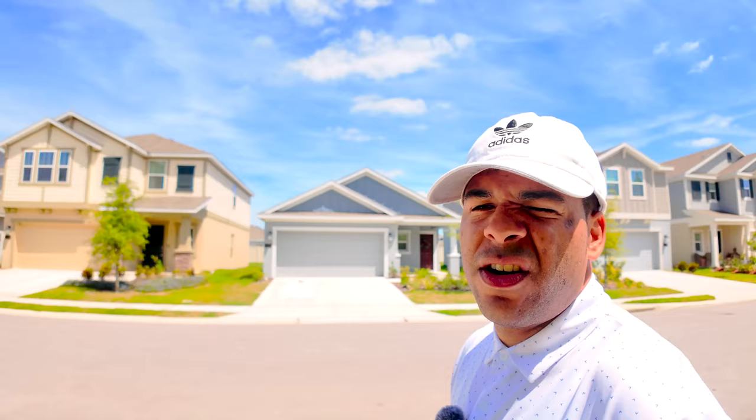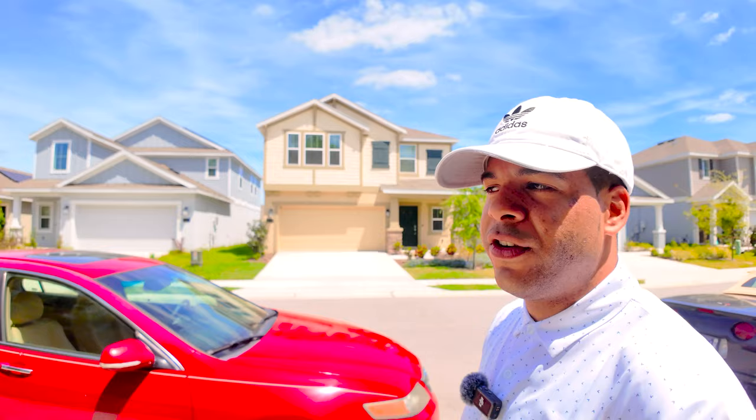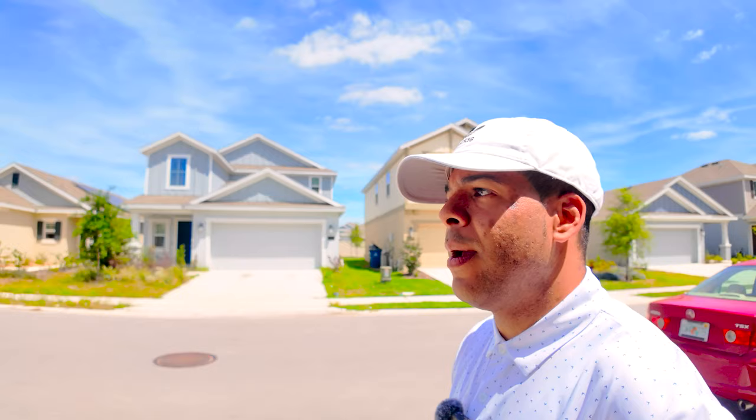They build nice, affordable homes. They're not necessarily out here building million-dollar houses or anything like that, but they do have a good product, and they have a product that's great for the families that are starting out, the families that are looking for their first property. So you have those four builders in here.